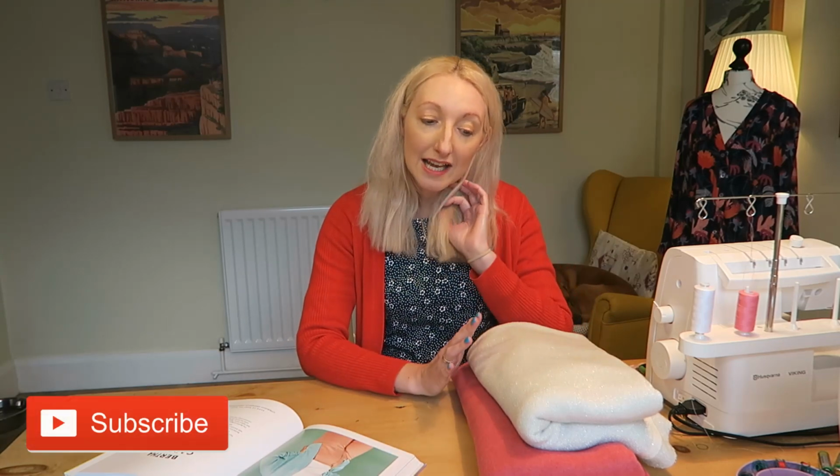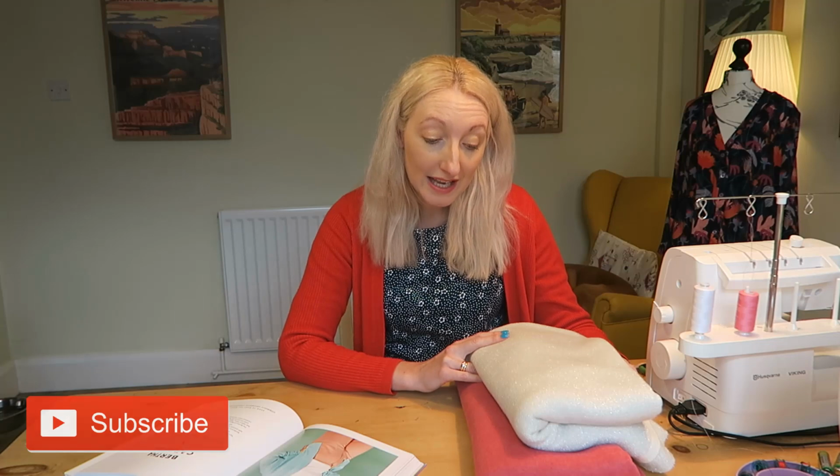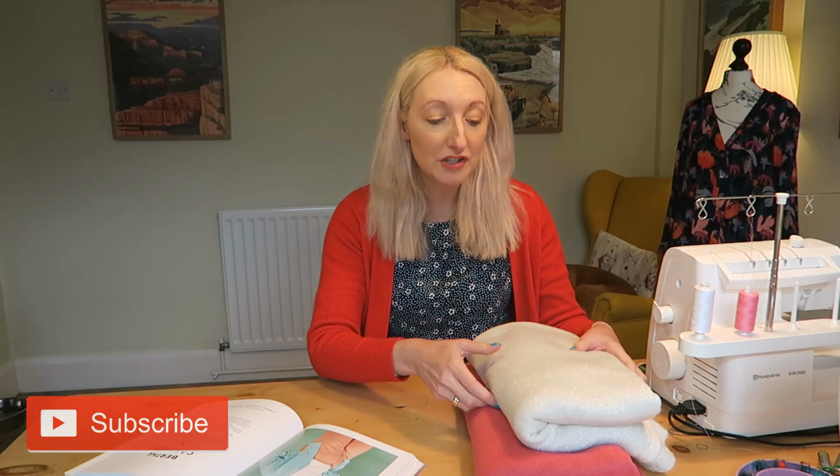One of these is actually going to be used for sewing a new pattern by Crafty So-and-So. I am going to be reviewing one of their new patterns which is coming out for the My Handmade Wardrobe range, so I can't show you that at the moment because I don't have the pattern to hand. But that is something I'm really looking forward to. I think that's going to be a more long line type cardigan, which is going to be perfect and keep me lovely and warm over the winter months.